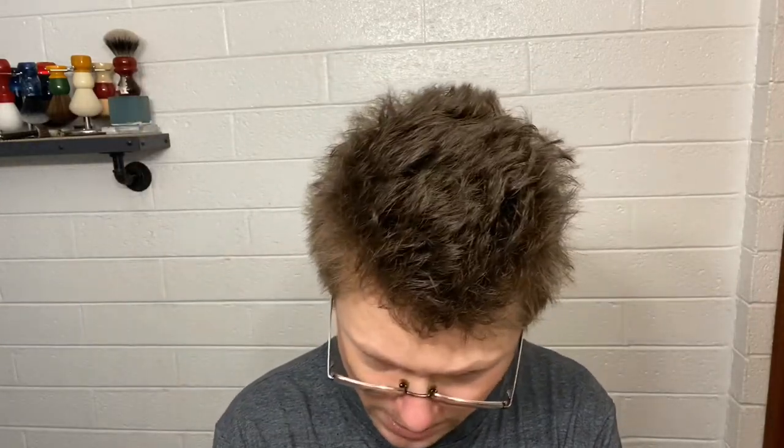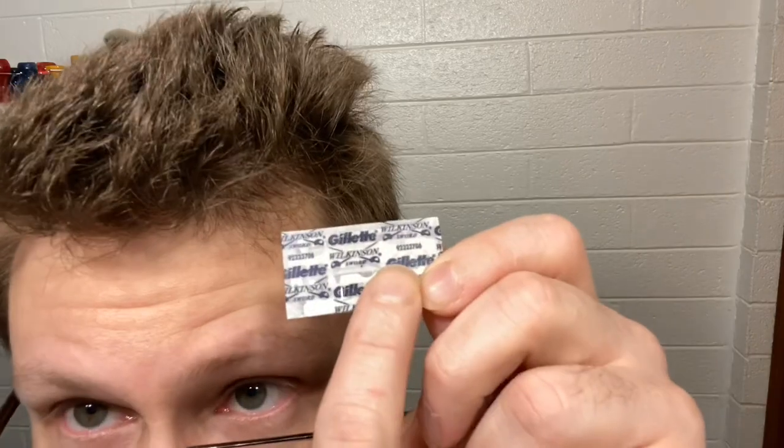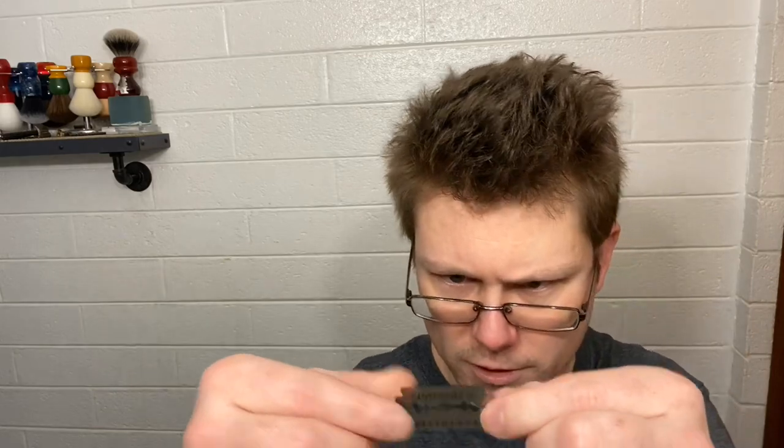All right, now today we're also going to be using a new blade I've never used before, and that is the Gillette Wilkinson Sword, and this is the blue packaging. So I believe this one's from India. There's a black one too. I think that's the one made in Germany, but I've never used one of these blades before, so I'm going to try checking it out today. Stainless. It says Wilkinson Sword Stainless.